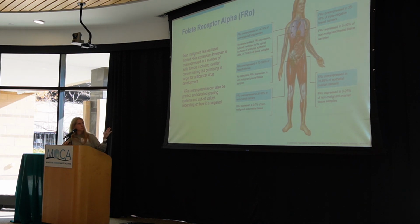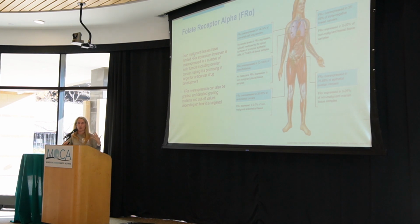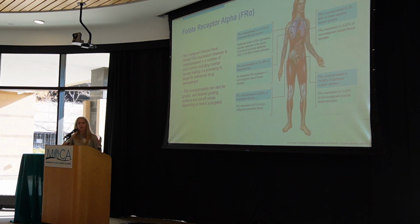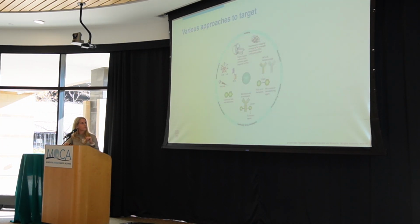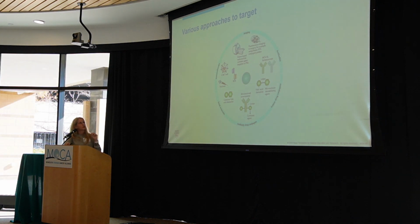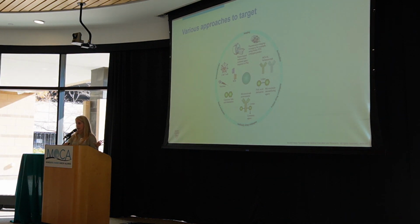We also have the ability to look under the microscope and assess how much of that folate receptor is expressed on the cancer cells, how strong that expression is, and that all plays into how we can target it. What has been really interesting about the folate receptor is that there are a lot of different approaches in ovarian cancer right now on how to target it.